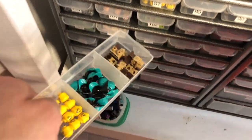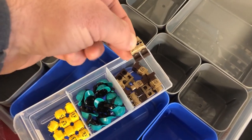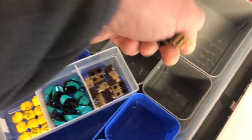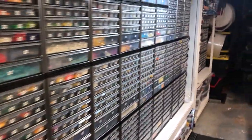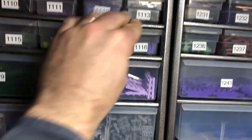111 is two. These are part of the new Birdwatcher Series 22 legs, which I sold a few already. Just uploaded them on Monday. Is that Monday? Yeah. So this person's buying more stuff like that. Now we have to go all the way to 1,118. That was a long journey.